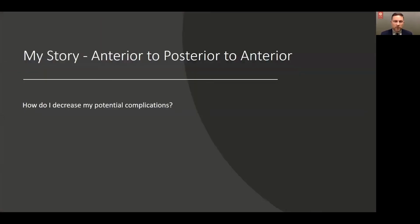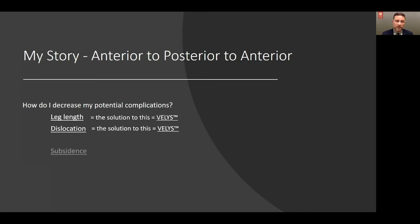So when I went back to anterior hips, I kept asking myself, how do I decrease my complications? If you look at leg length, VELYS tells you your leg length, you know what it is before you leave the operating room. Dislocation, well, why do patients dislocate from an anterior approach? Typically it's cup malposition and leg length and offset that's not been reproduced. So the solution for that is VELYS.